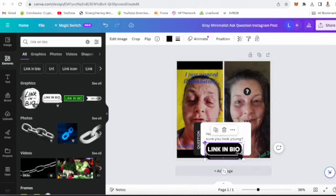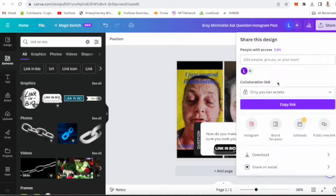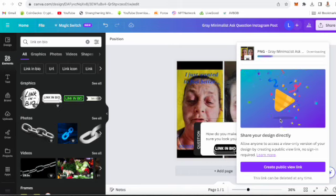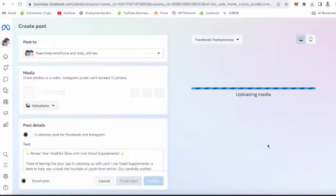You take the same picture, you go to Canva, and then you just put a link in bio so that the person can answer. Can you see, how do you make sure you look young? Link in bio. And when a person clicks, that's how you would also make money. So guys, never play with opportunities. Just keep finding ways. Do not give up.